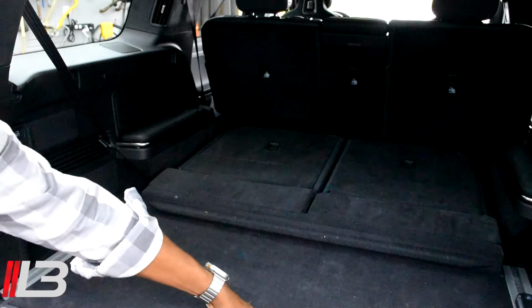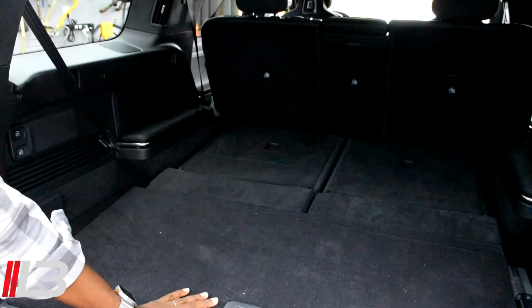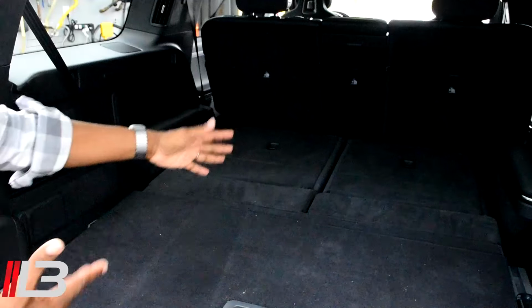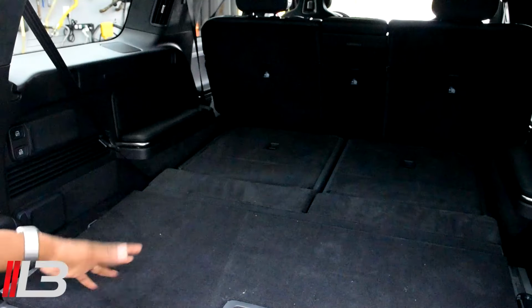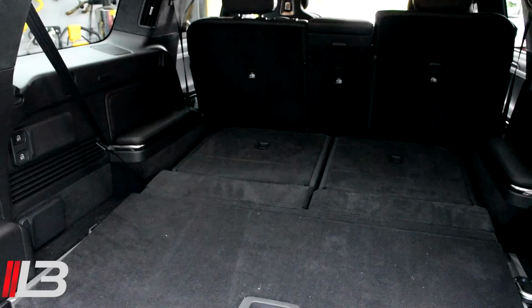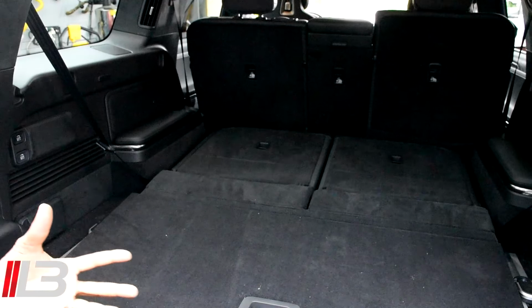Now let's say you want to go ahead and slide stuff in there. You move that piece like that and now it creates a smooth ramp for you to go ahead and slide your cargo or whatever you got, lumber, right on in here. All right, so you're probably saying to yourself, how do you go ahead and fold down that second row if you're already here? No problem.